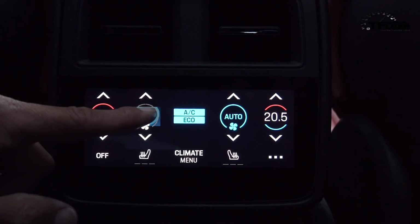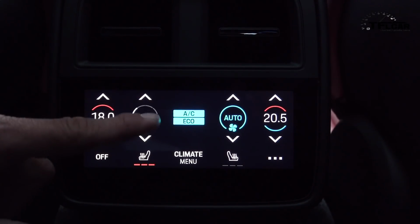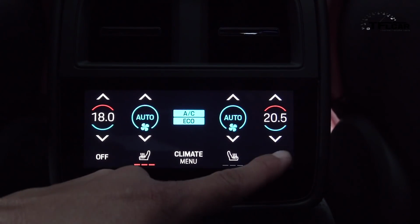You can adjust the fan settings individually on each side, so auto right there, or you can manually adjust the fan up and down, but you can't change the AC mode. So you can see right there, it is in eco mode. That was dictated by the driver up front.